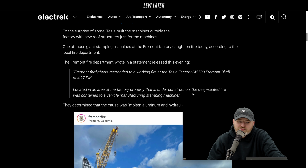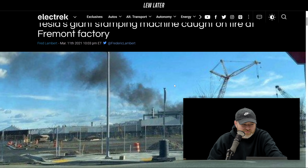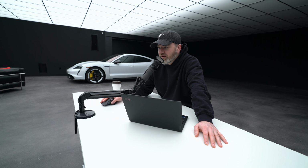They determined the cause was molten aluminum and hydraulic fluid. Well, that makes sense. That would cause problems for you. Molten aluminum. Yeah, I think if you have a stamping machine, though, you get used to molten aluminum. It's a daily part of operation over there. Anyway, we'll see what the effect of that is long term. But I'm sure they'll sort it out and fix it up.